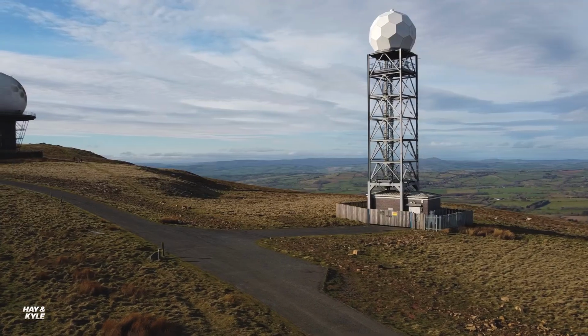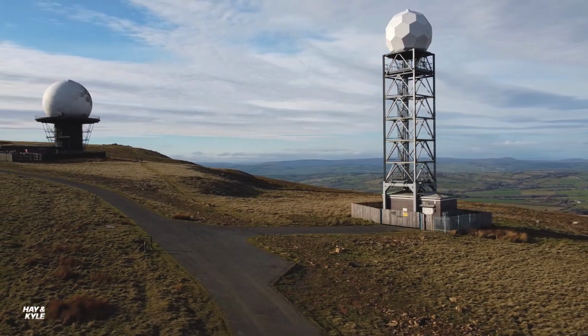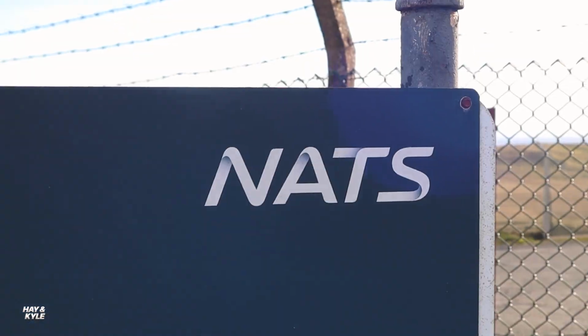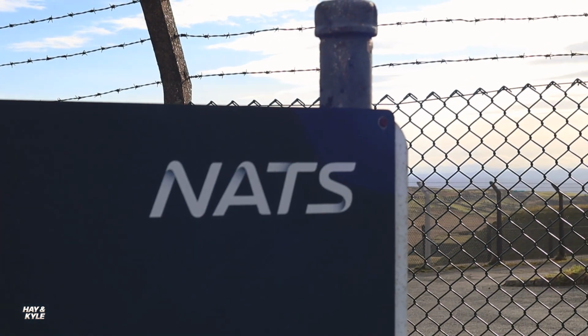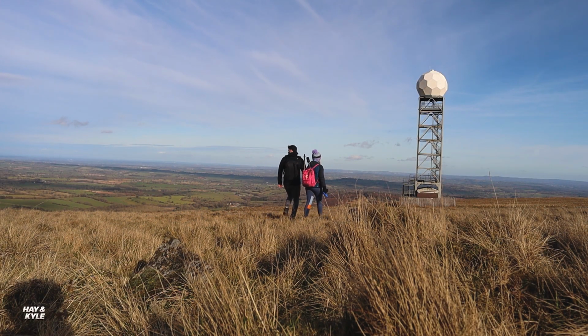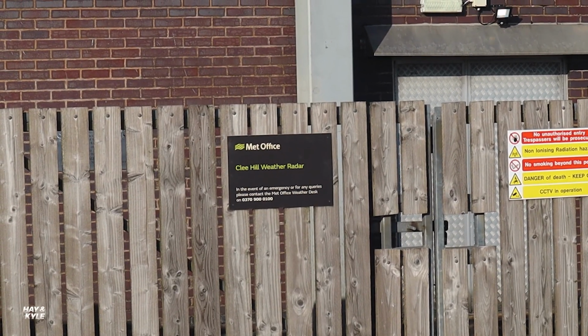If you've not already guessed, this of course is a radar, and there's a pair of radars up here on Clee Hill. The bigger of the two is for the airspace. It monitors the airspace for air traffic, sort of like an air traffic control thing. I think it's got a 100-mile radius, so it detects everything going off in the air: aeroplanes, UFOs, that kind of thing. And then the other one is Met Office. It helps detect precipitation in the air, so rain. So it has a constant job in the UK.